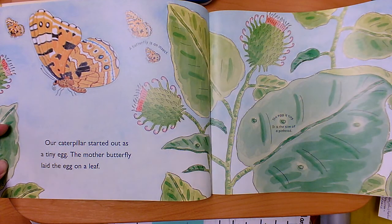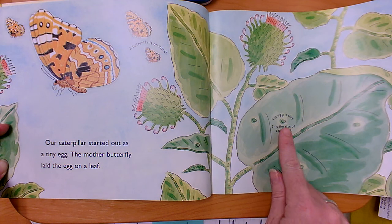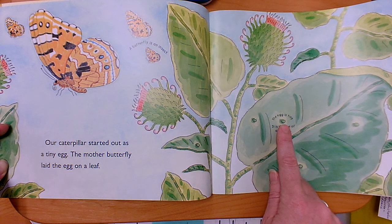Our caterpillar started out as a tiny egg. The mother butterfly laid the egg on a leaf. The egg is tiny. It is the size of a pinhead.